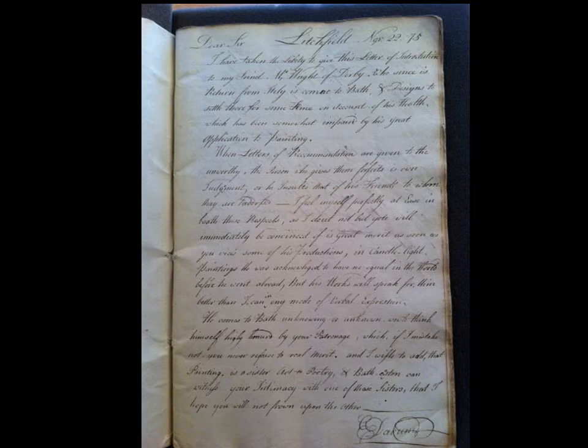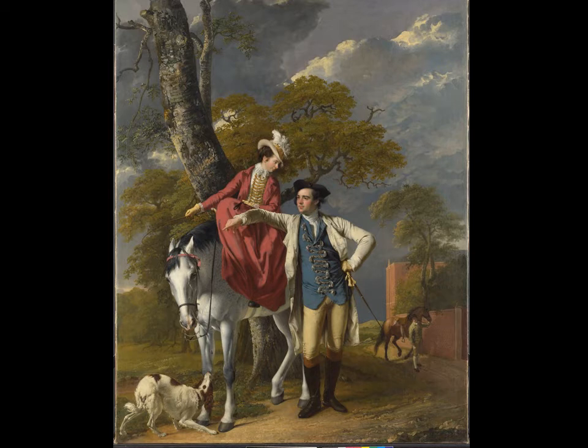His intention, therefore, was to replace Gainsborough as a portrait painter. This is the sort of portrait that he was painting before he left for Italy. 1771 again, Mr. and Mrs. Coltman. Do you remember them in the corner of the air pump experiment? Here they are going out for a ride.